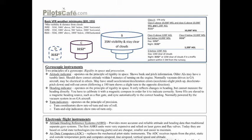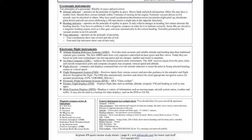Then the turn indicator operates on the principle of precession. The turn coordinators show rate of turn and rate of roll. Turn and slip indicators show rate of turn only. As far as the electronic flight instruments go, the attitude heading reference system provides more accurate and reliable attitude and heading data than traditional separate gyro systems. The first AHRS units were very expensive and relied on laser gyros and flux valves. Today they are based on solid state technologies, no moving parts, and are cheaper, smaller, and easier to maintain.